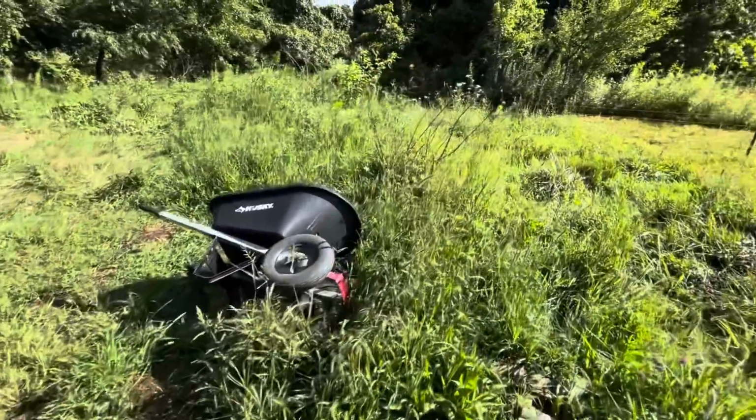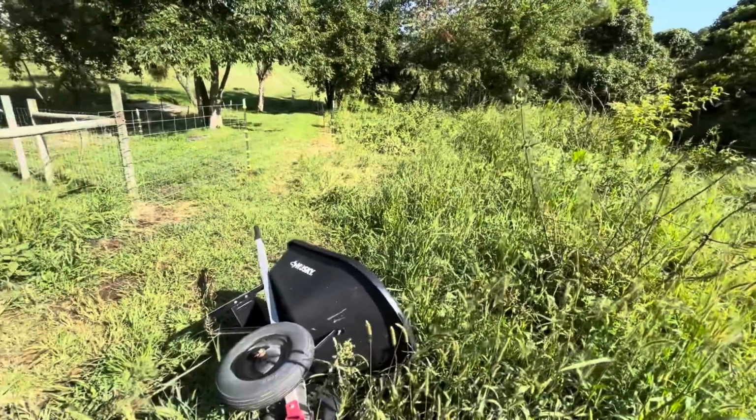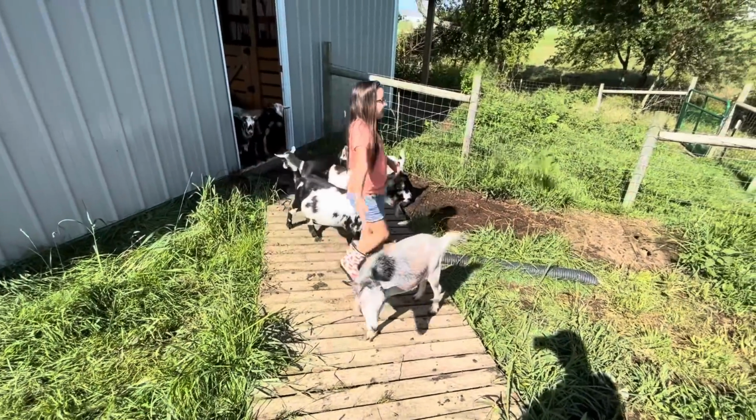It's a gorgeous day. I think it's gonna be like 80 today. I didn't actually check the weather. 80 and sunny. Mia's getting her last pets in.